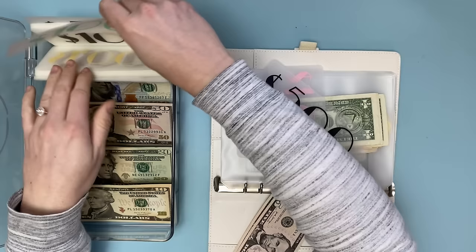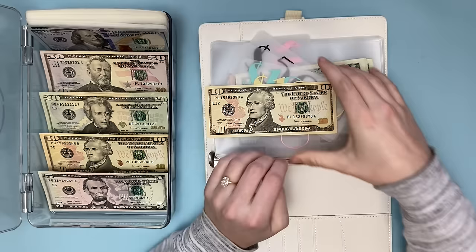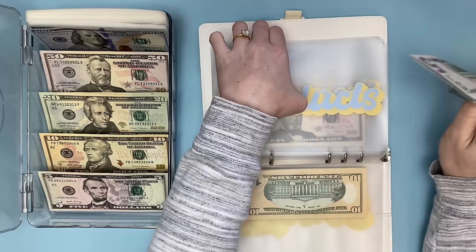I probably should organize this, but. And then 10. Move all this up. Okay. So now this is nice and condensed, ready to go for next month. In products, we have $305, so we can't condense that anymore.